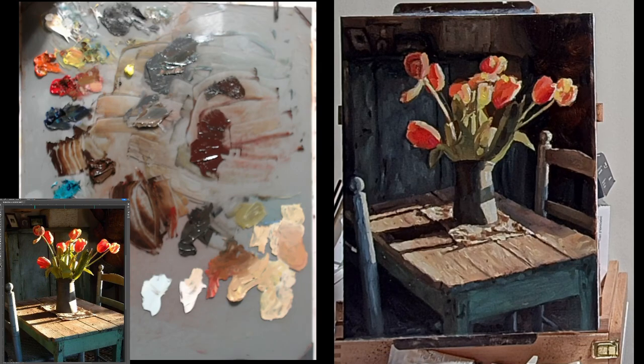Payne's gray has blue in it. It's usually a hue. Take a look at the color. It's basically like mixing ultramarine blue and ivory black. That is what Payne's gray is.